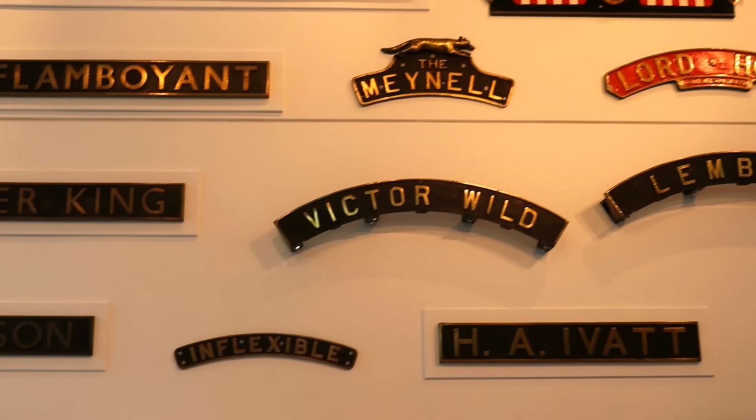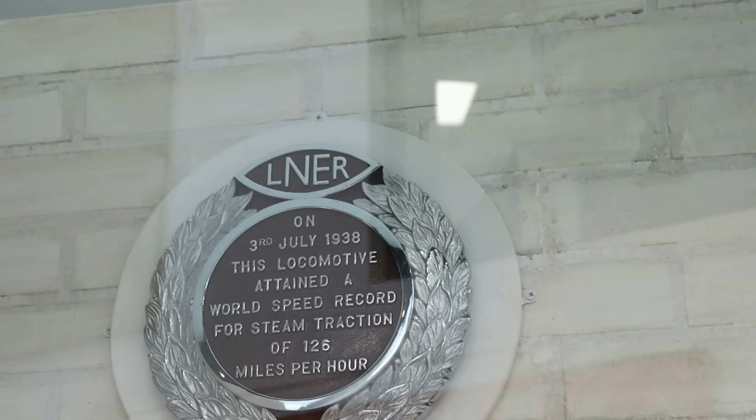That's a great name for an engine. Inflexible. 126 miles an hour, which you learnt on the chase the other day. Yes, I did. So three of them were made. That's interesting. Did not know that. I also thought they were gold, not silver.